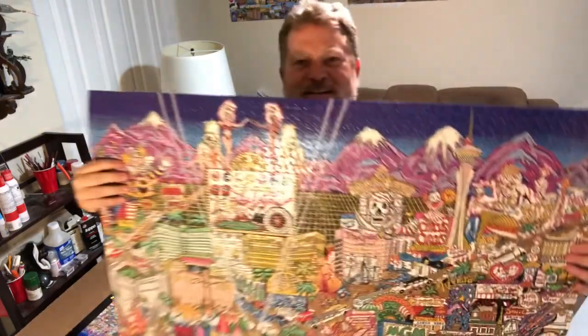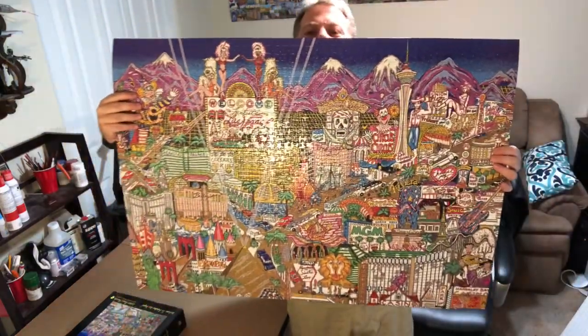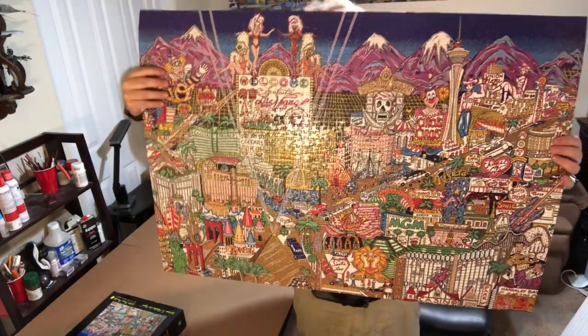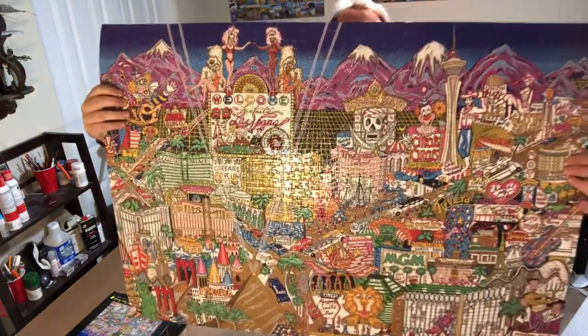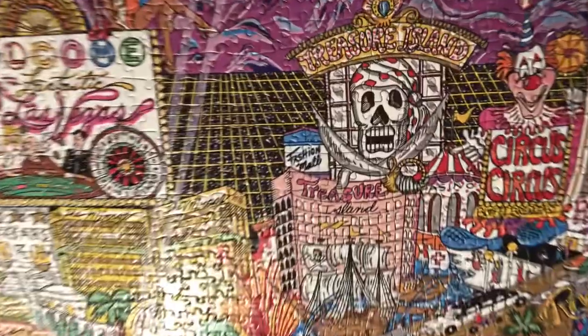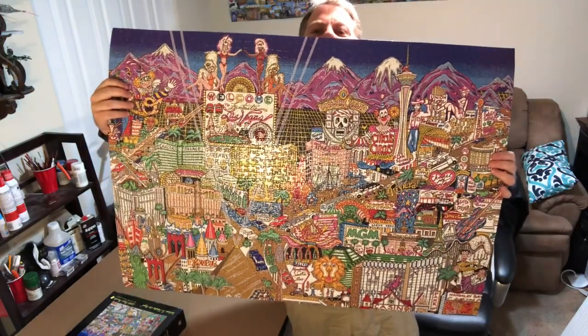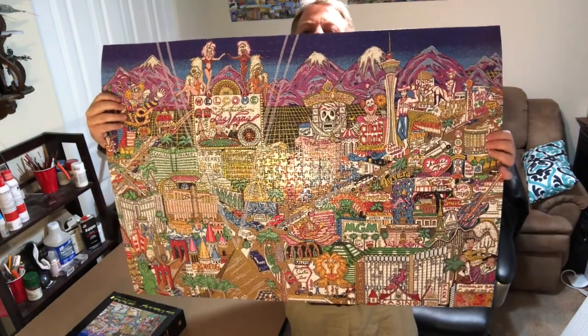Heavy. Here it is. The 2000 piece Charles Fazzino Welcome to Fabulous Las Vegas puzzle. Oh, it's big, it's massive. We're gonna frame it and put it up for posterity reasons.